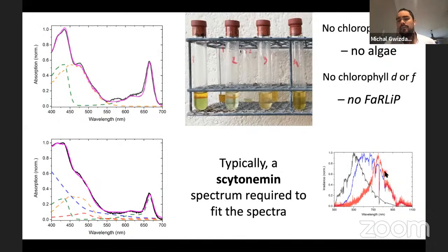Interestingly, given the fact that the transmission spectra of the stones are relatively redshifted, we also didn't see any chlorophyll D or F, which would be involved in far-red light photosynthesis if there was any. So it was very interesting that cyanobacteria do not really use this strategy underneath the stones.